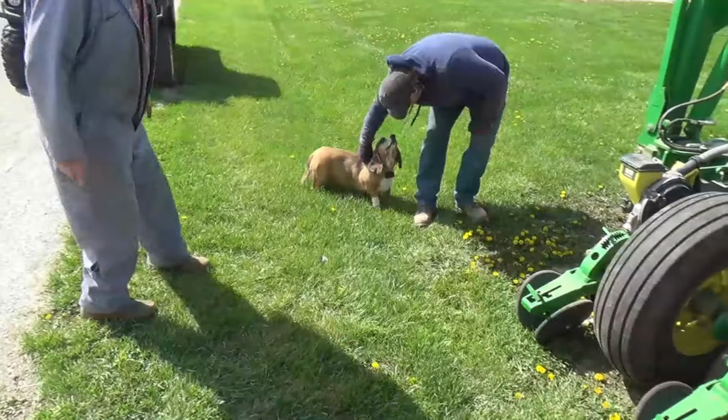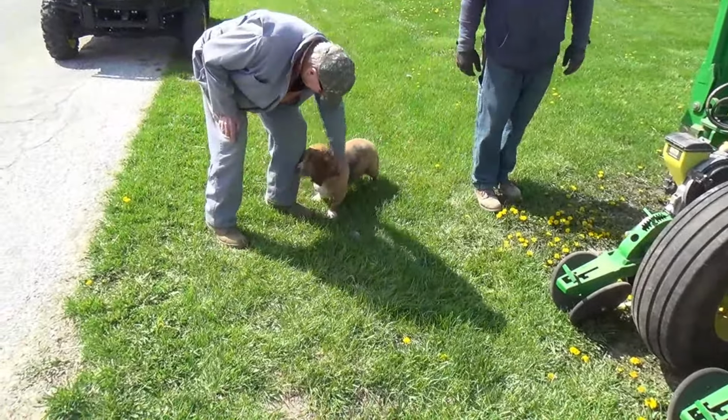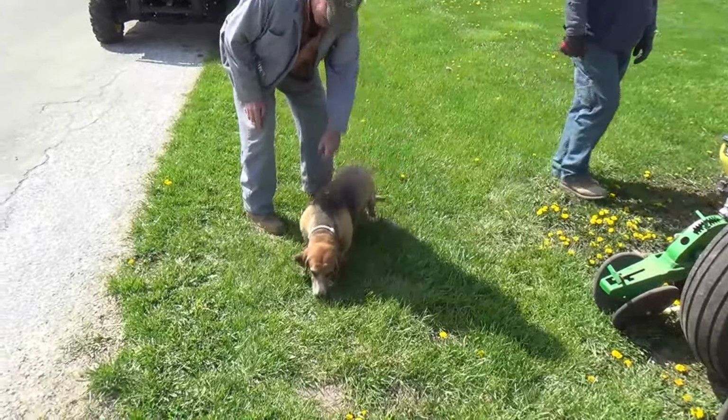We're getting ready to start, and a farm dog showed up. He's got the same ears as our logo. Yeah, what's up, farm dogs? We're gonna go plant today.